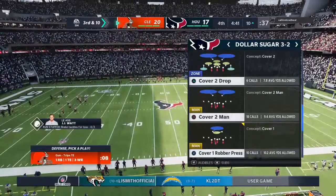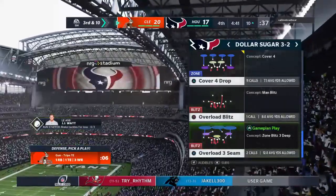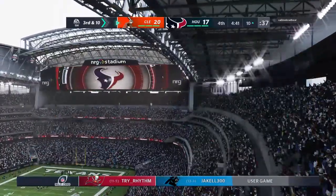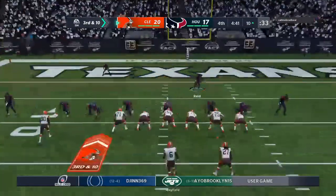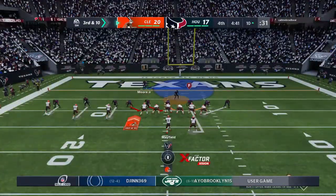Yeah, apparently this defense has had enough. Apparently they're saying no more. We're making a stand right here, right now. But it is 3rd and 10. They've got to get after him one more time. Big play coming up. Here's 3rd and 10. I would expect to see some pressure here.